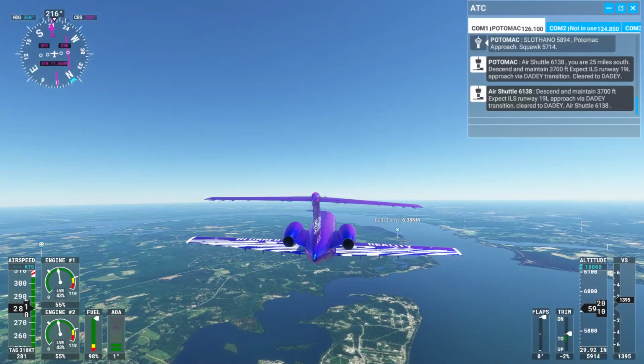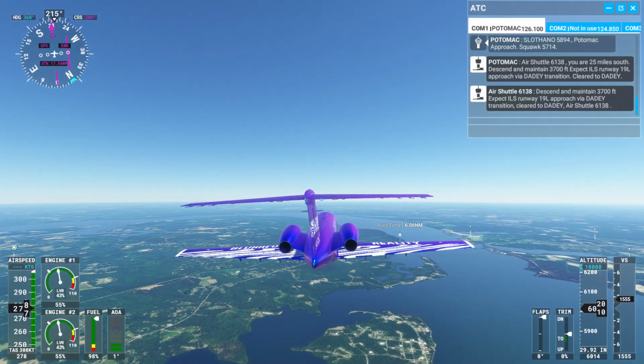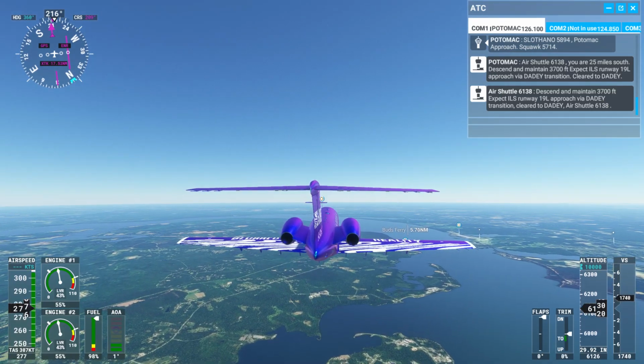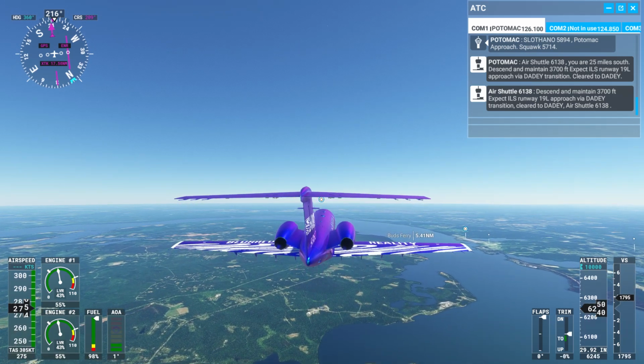Now you can see kind of this mark. You can't see it from here, but just between the tails. That looks like an airport. I'm going to assume that's Charleston, and I'm just going to fly towards it and call it a Paddington.